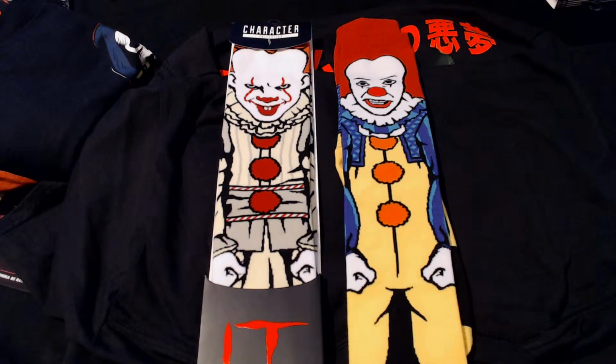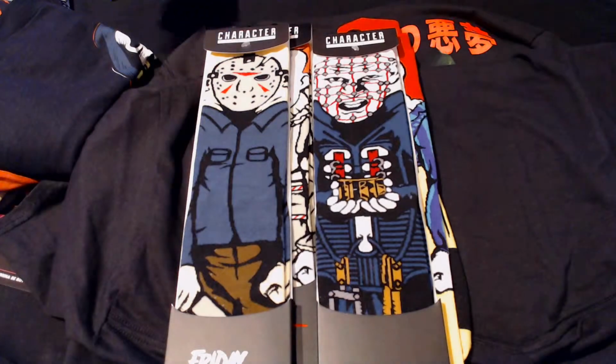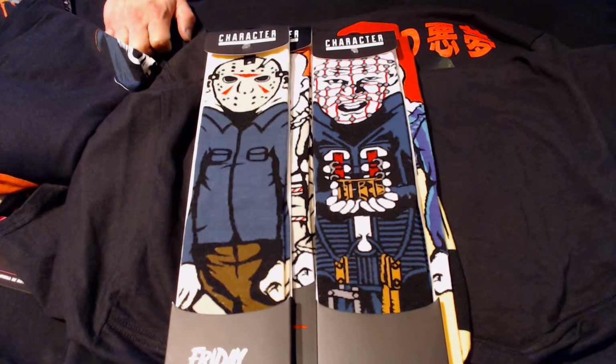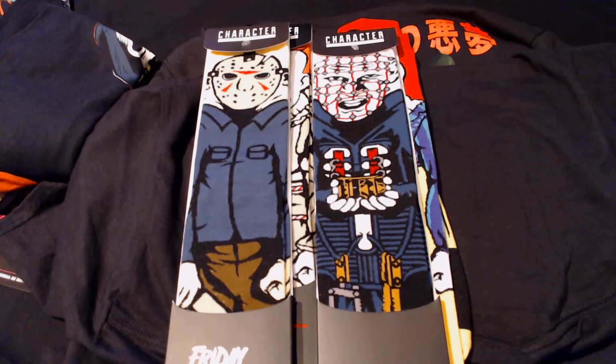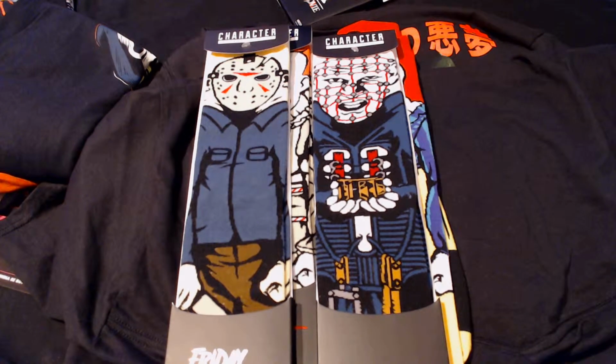They had Freddy. They didn't have Leatherface, but they had Freddy. They had Myers. They had Jason. And Pinhead. And there were a couple other ones that I was considering. There was such a big variety of these that it was a little overwhelming almost. But as long as they're on sale when I go back, I'll probably pick a couple more up. So, with that, let's take a break and try some of this stuff on.